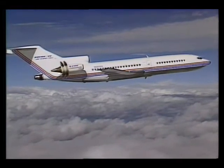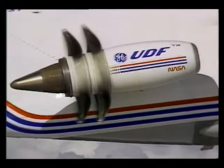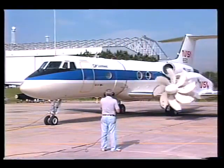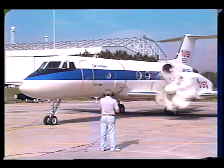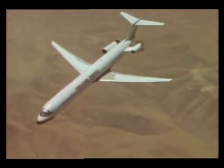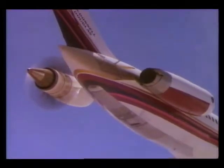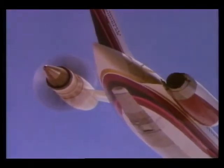There have been 3 series of flight tests in the Advanced Turboprop project. 1, the NASA GE Boeing flight tests of the counter-rotating unducted fan on a B-727 aircraft. 2, the NASA Lockheed prop fan tests of a single rotation advanced turboprop on a Gulfstream II aircraft. And 3, the GE McDonnell Douglas tests on an MD-80 aircraft. These tests verified the readiness of the Advanced Turboprop project for commercial engine development. Another way NASA is helping the aviation industry to a more efficient future.